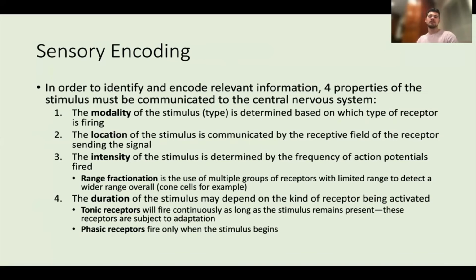The first one is called a tonic receptor, and that's going to fire continuously as long as the stimulus remains present. So these receptors are subject to adaptation, this should also be review. Adaptation is when you are constantly presented with a stimulus, the response to that stimulus is going to decrease, even though the intensity of the stimulus is remaining the same.